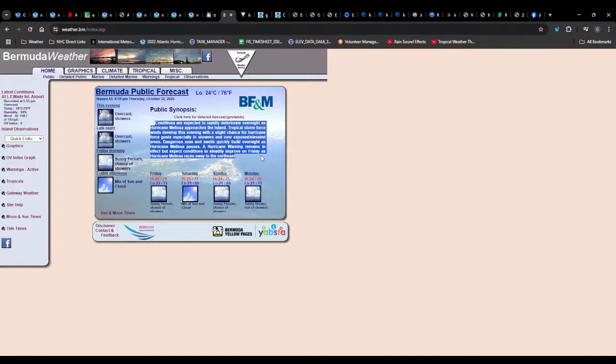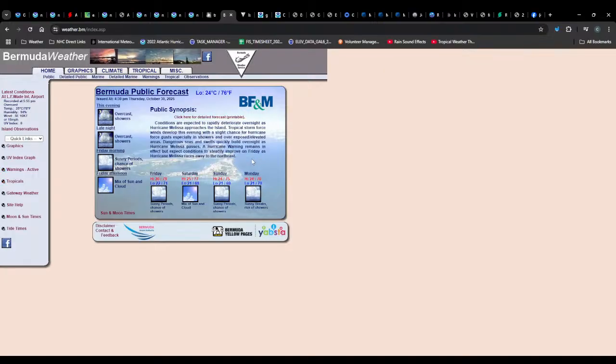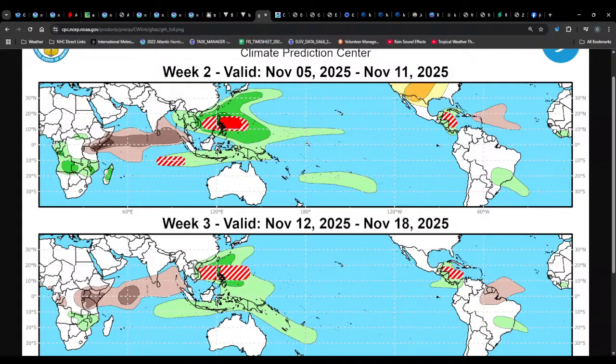A hurricane warning remains in effect, but expect conditions to steadily improve on Friday as Hurricane Melissa races away to the northeast. So, again, a quick hitter. Folks in Bermuda are going to wake up in the morning and it's going to be maybe a little bit breezy, but it's going to be fine. If it wasn't for the branches and everything strewn all over the place, you may not even know that the storm went through. All right, real quick.